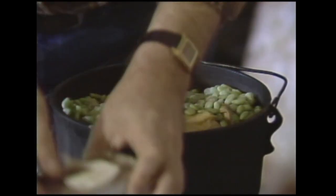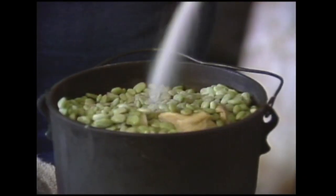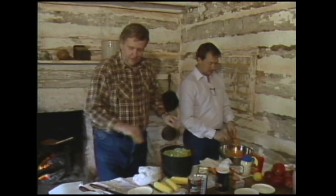I thought it was a semicolon pepper. And just a little bit of salt. Start out with just a teaspoon or two, because you can correct it later on. Now that's your salt and pepper.